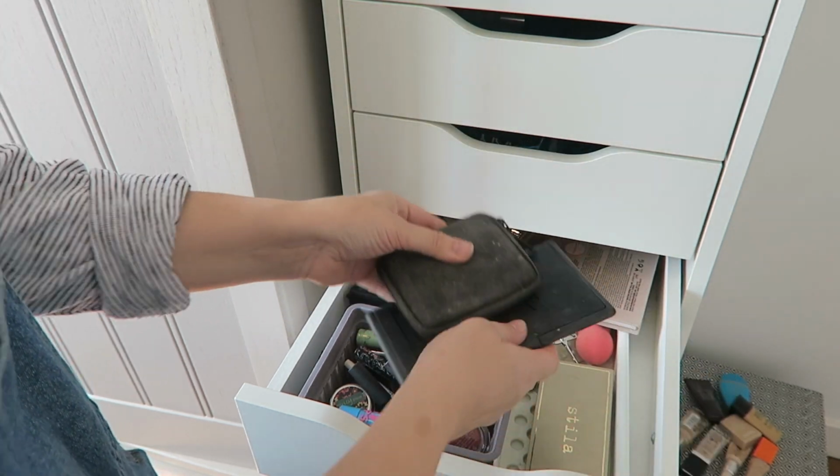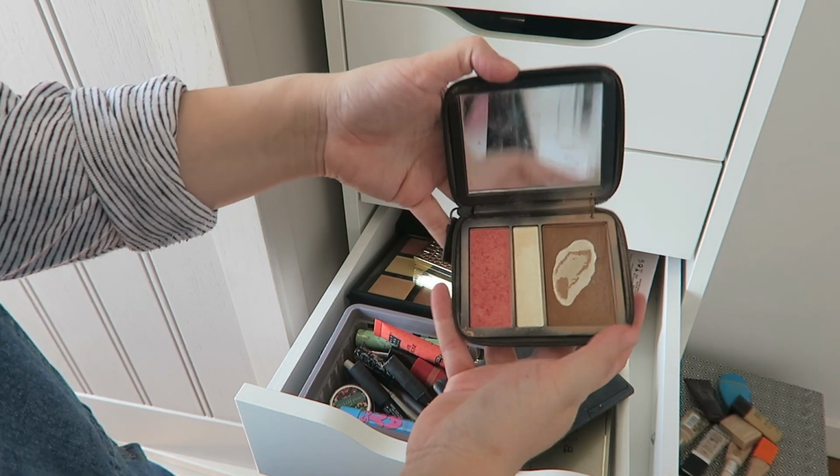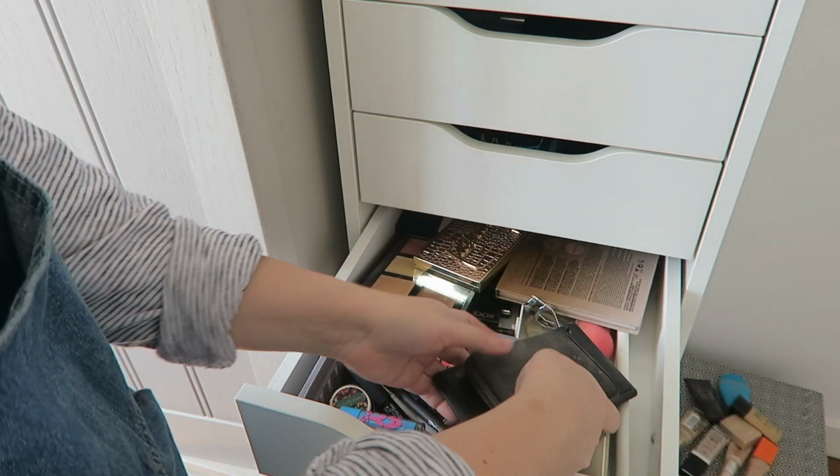Another Nars, this is a little trio. I love this. So nice. I used to absolutely adore using this. It was just one of my favourites, but again the packaging just gets filthy.